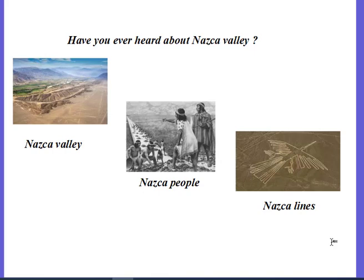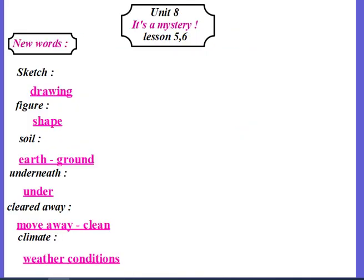Hello grade 6. Today we're gonna start with unit 8 lesson 5 and 6, 7 and 8. It's all about the Nazca Valley. So here we are in the Nazca Valley, and those are the Nazca people. It seems like they are ancient, they are old, and here we have the Nazca lines, which is a mystery. Now first let's read the words.